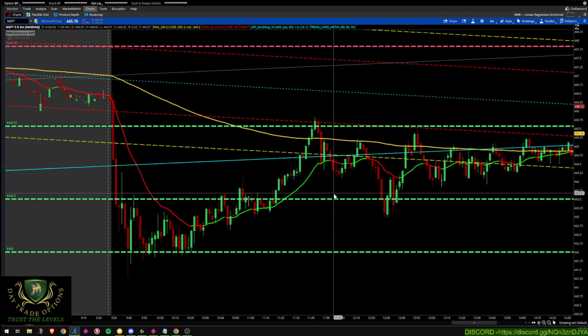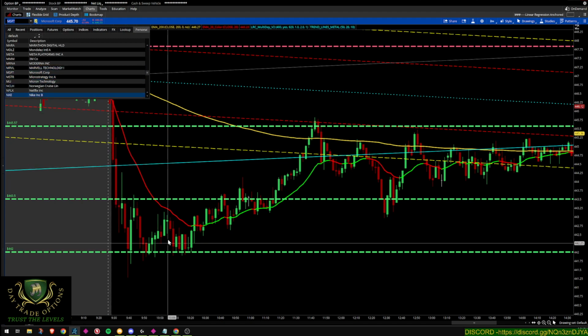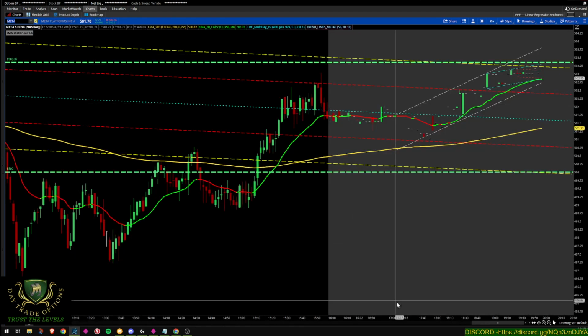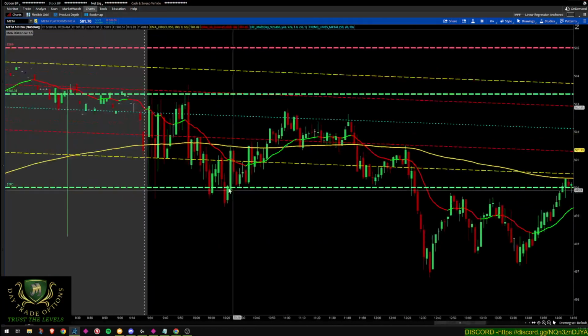Just looking at trades that could have set up, Microsoft wasn't all that great today. I mean, right out of the gates it was. I think Meta was kind of garbage today. Let's see. Yeah, it was real choppy.